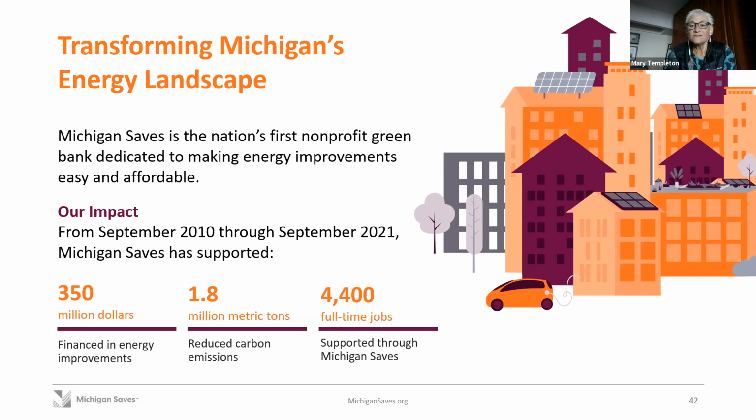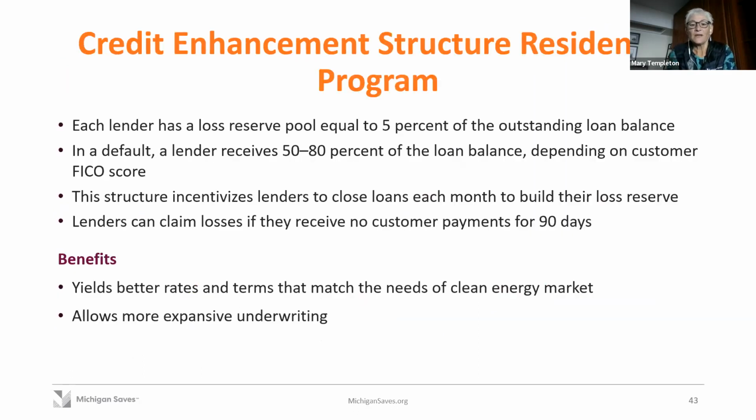Next slide, please. So how does this credit enhancement work? We set up a loan loss reserve where we share the risk with the lenders. We do not pay 100% of every default. Instead, we set aside 5% of each lender's outstanding loan balance. Each month, we rebalance it. And so they have a max of 5% of the active outstanding loans that they can draw on if a default occurs. In the case of a default, a lender receives not the entire amount of the balance, but we've actually streamlined it. It's about 75% of the loan balance.